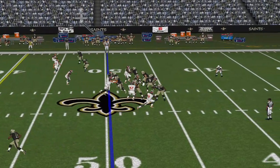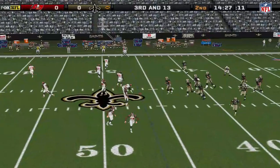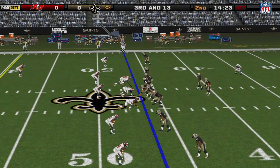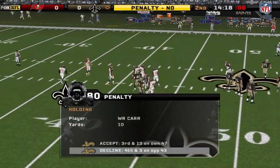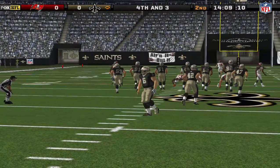The Bucs with a four-man front. He held on to it too long. The defense loves to bring extra rushers from all over trying to create pressure. Obviously, they'll have to make some adjustments to their protection scheme to prevent plays like that. Throws it, and this pass is completed. Davis comes up to make the play at the 43.